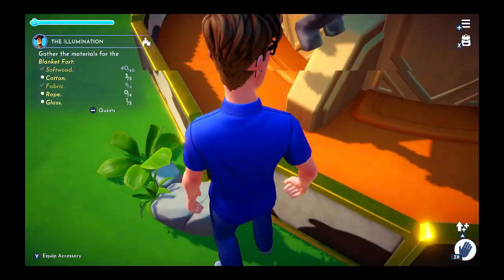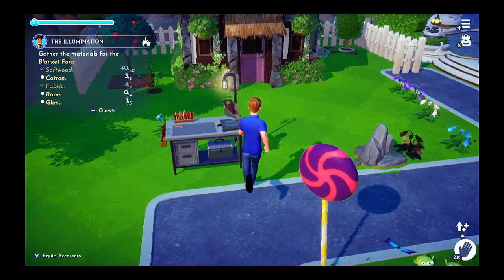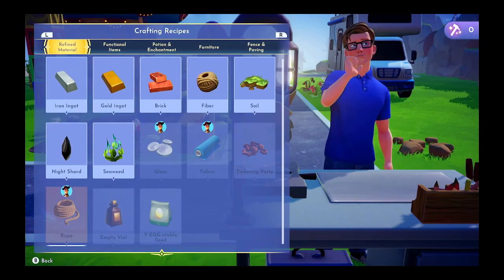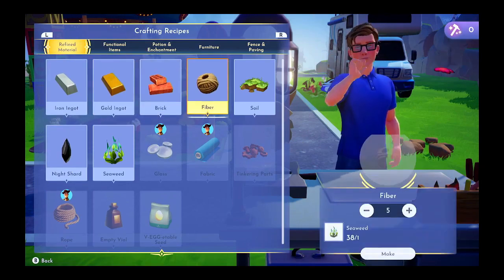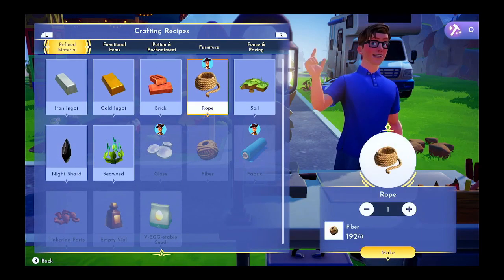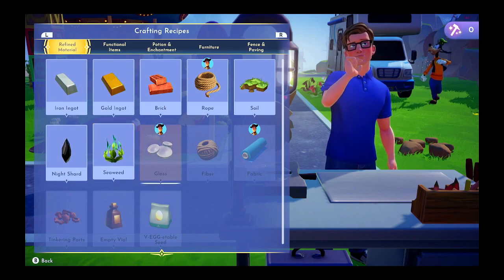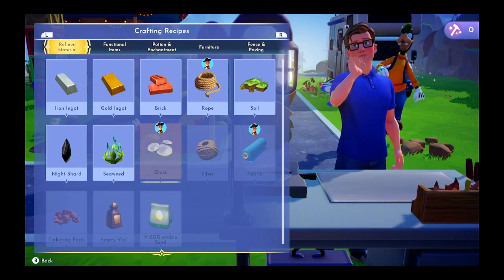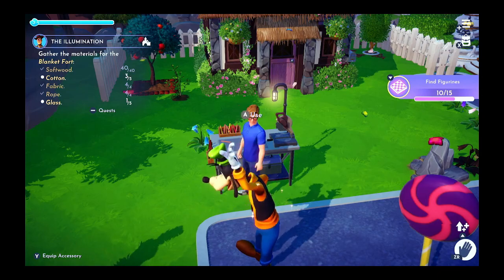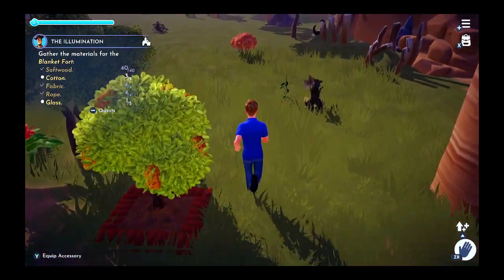Okay, cotton, rope, and glass. We need 4 rope and 4 more glass. Okay. We need fiber, right? Fibers to make rope. Sand to make glass, and of course we need some cotton. Oh man, do we have to plant cotton?